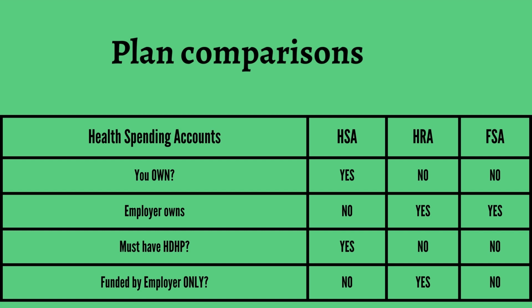Now, it's understandable why the employer owns the HRA, right? Because it's money they're giving you anyways. It's free money for you to spend. But with the FSA account, even though they're also contributing and you are contributing money into it, the money in there is time sensitive and needs to be used up within a certain amount of time. Now, any insured person can have both an FSA account and an HRA account as long as it's being offered by a company plan. But only those with a high deductible health plan are qualified to open an HSA account.